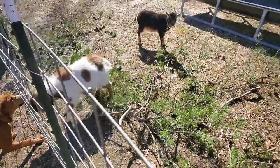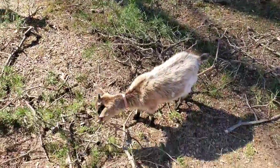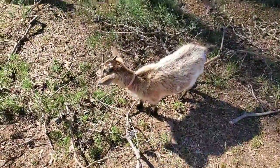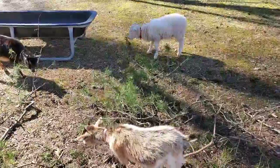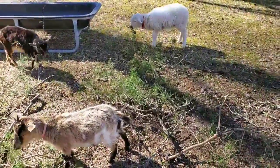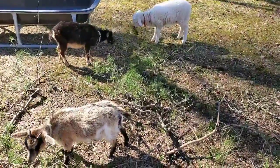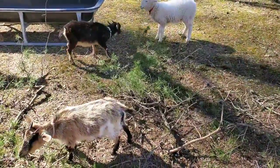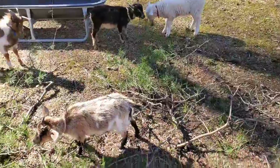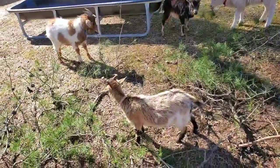So we found out that pine trees are actually a healthy snack for goats. Sheep can also eat them, but they say that female sheep should not, because it can actually cause them to abort their babies if they're pregnant. But it said that, you know, males are fine to eat them in moderation. So we gave some of the limbs to the goats, and everybody's having a little breakfast buffet this morning.